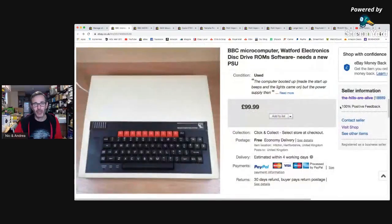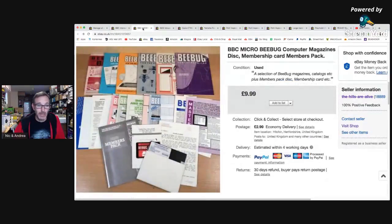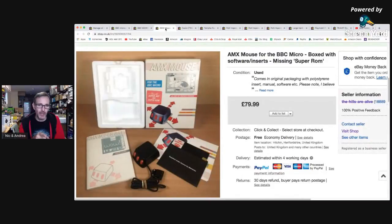But I stuck it on at £100 and was very happy that that sold quickly for the full asking price. Now, with the BBC, there was also a bunch of B-Bug magazines and other bits and bobs. I separated those off and got £10 plus shipping on those, as you can see. And originally, I sold this way before that video. I pulled this out of the bundle and sold that, which is an AMX mouse in its box with instructions. And as you can see there, I got £80 free shipping on that.